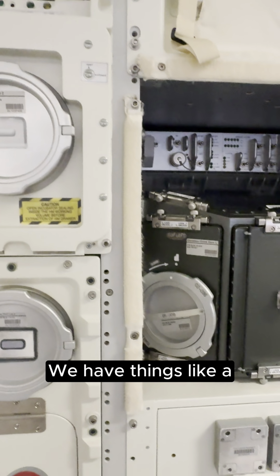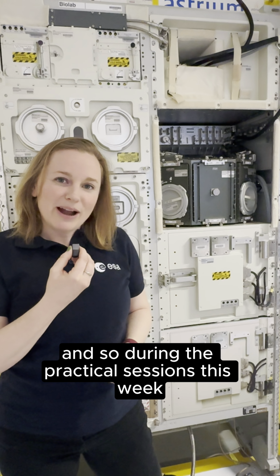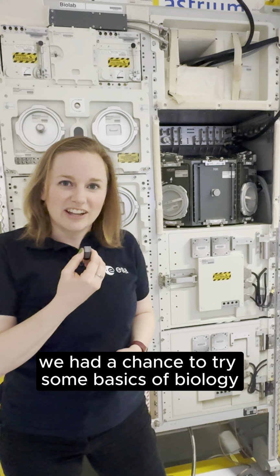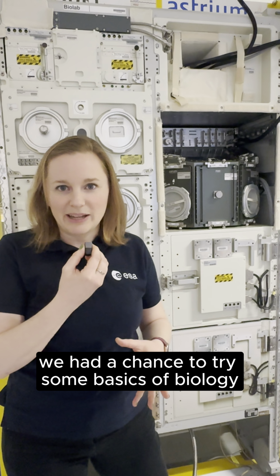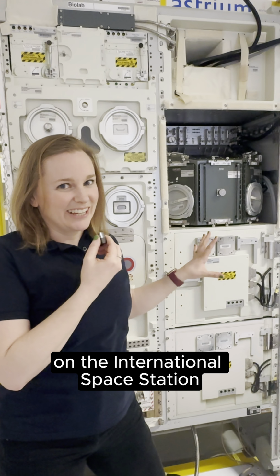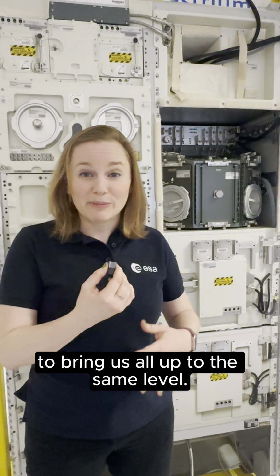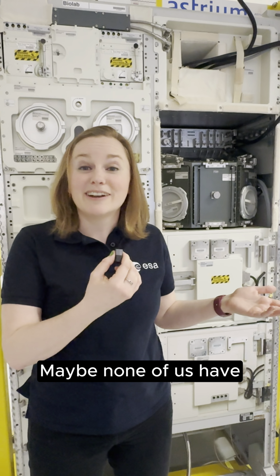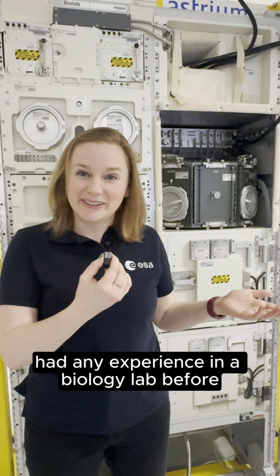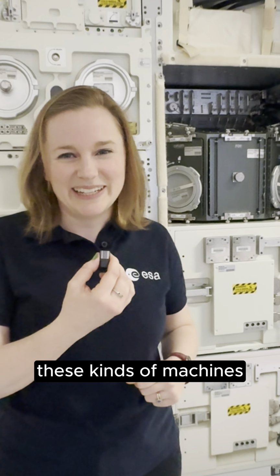So we have things like a glove box, and we have an incubator here. And so during the practical sessions this week, we had a chance to try some basics of biology so that one day we'll be able to work on experiments like this on the International Space Station. Remembering that the point of astronaut reserve training is to bring us all up to the same level. So maybe none of us have had any experience in a biology lab before, and we need to learn the basics before we can operate these kinds of machines.